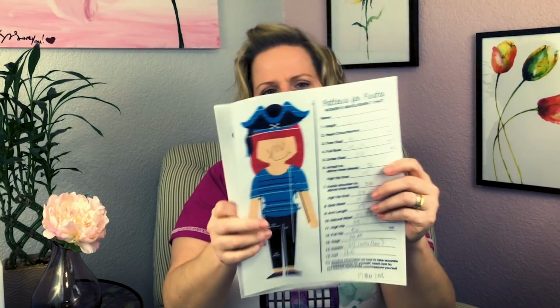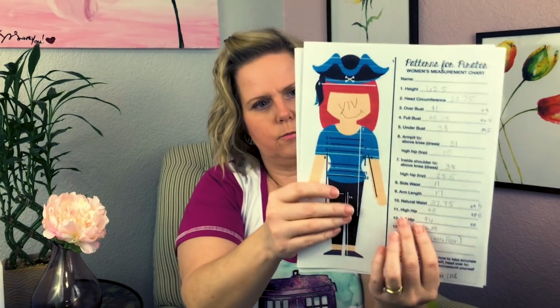And so what you do is you just write your measurements on there. Since my measurements have changed drastically, I needed to write them down. So, yeah, handy little thing to have. And then you can have different ones for different people, and just make sure that you date it so you know when was the last time you had your measurements done.